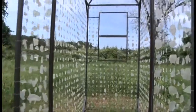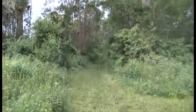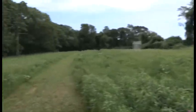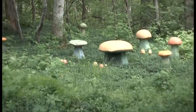This is Fragment House by Danielle Kirchmar. These mushrooms are called Visitors by Steve Whittlesley.